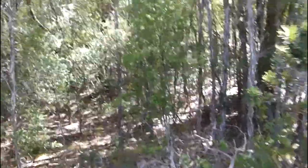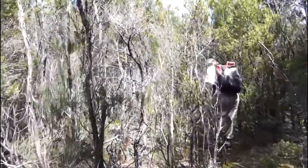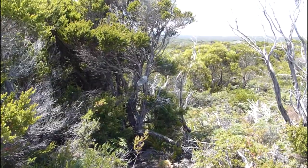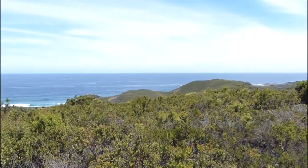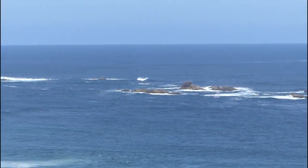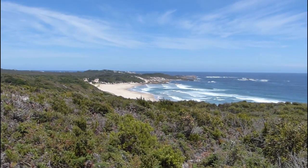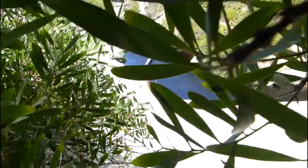And down and through a nice little grove of trees here, previously marked. Nearly at the ocean. That's the way to go, home, where the bottle is. We've just come out, and here's the Great Southern Ocean. And what a beautiful beach it is down there. Oh, heaven. I think probably about 5 kilometres when we get down to the beach from Betsys Bay.